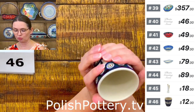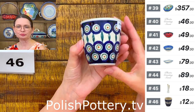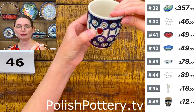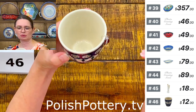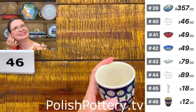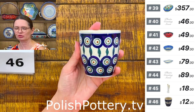You can use it for water, maybe even small tea, but definitely they are great in your bathroom to keep some makeup, or you can hang your earrings on them. Oh, I have earrings that I can demonstrate for you. So what I do, I have tumblers or regular cups in the bathroom and I hang the earrings on the sides like that, either on the inside or outside, or both. It depends how many earrings I have. So number 46.